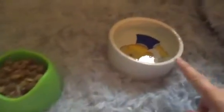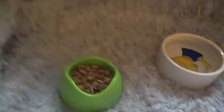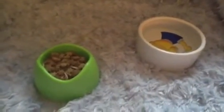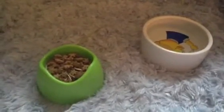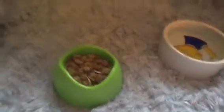So I have a ceramic water dish for my hedgehog, and I have a plastic pellet dish. Lots of people choose to do two ceramic dishes because obviously ceramic is more sturdy than plastic. But my hedgehog doesn't flip over his food very often, so the plastic dish works fine for him.